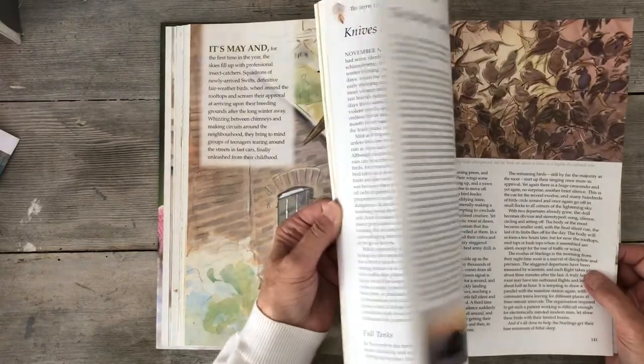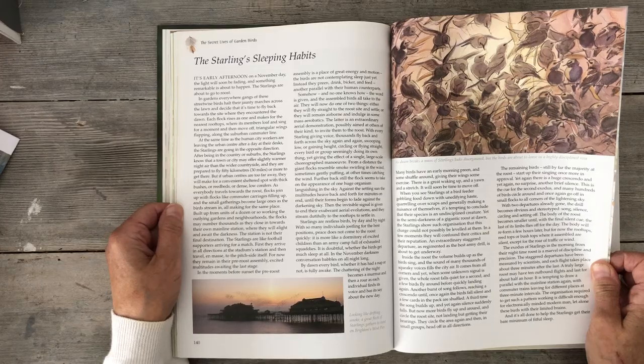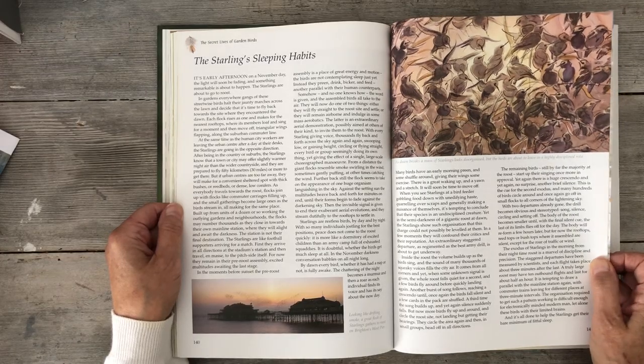Yeah. I always find it a shame to... Oh, look at this. Is that starlings? Yeah, it is. Oh, that's a really interesting picture, that.